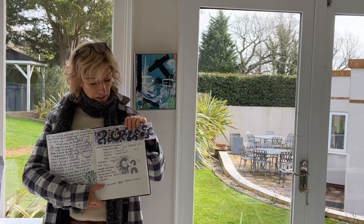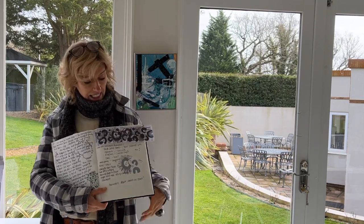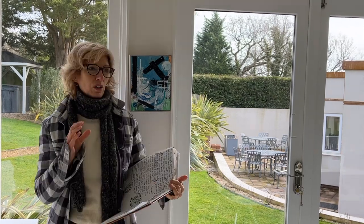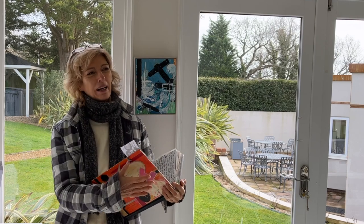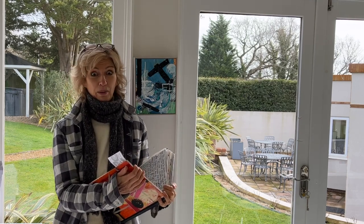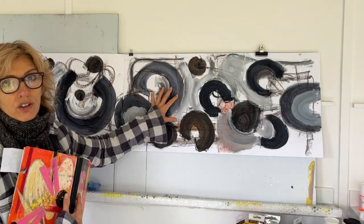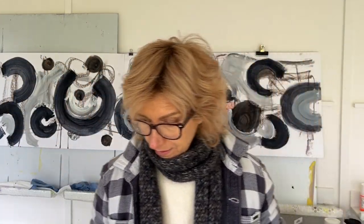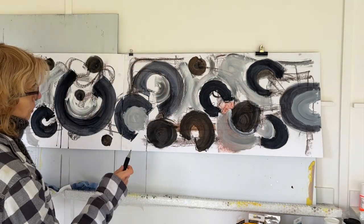I also, last night, photographed the long paper work and stuck it in and started just trying to have a little think about what colours might work. I'm tempted to go for a periwinkle and a bit of a washed out peach. I'll have a play and we'll see. Do I have periwinkle? No, probably not. Things that might work in contrast to these strong shapes, perhaps a delicate line might work. I wondered also about putting in florals.